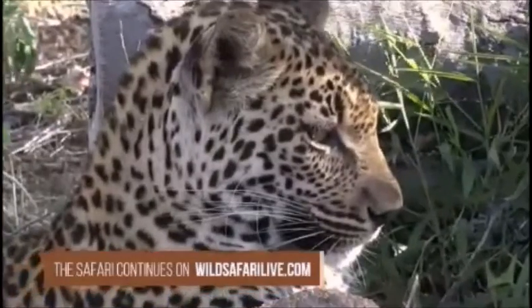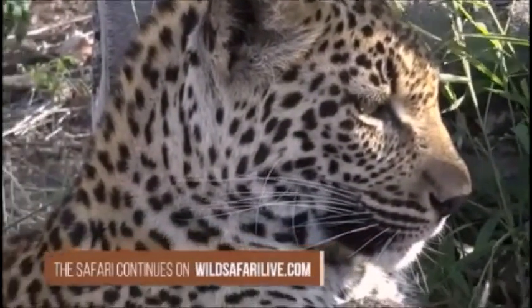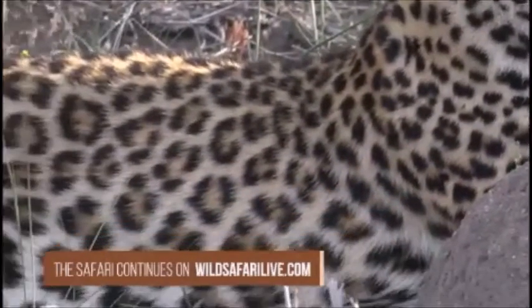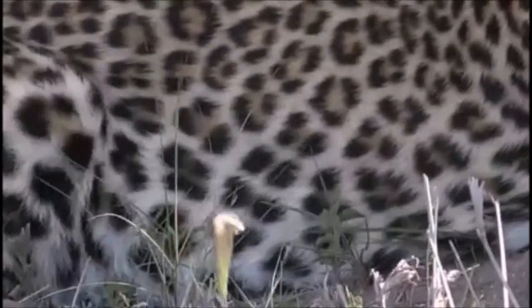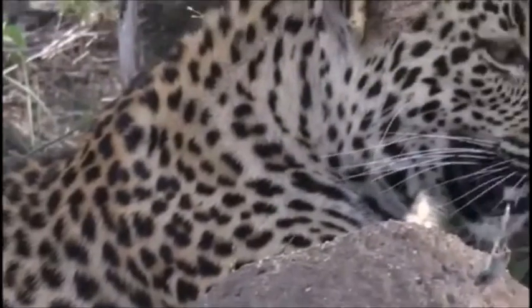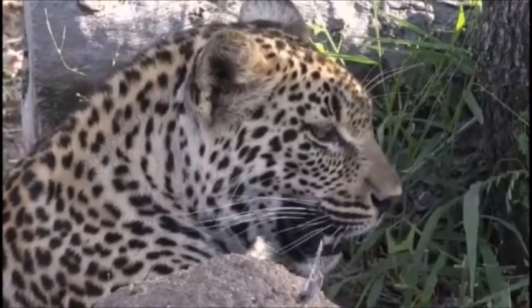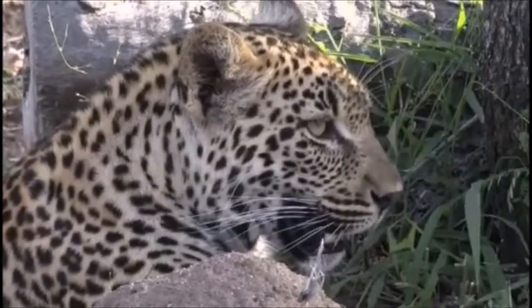And if you want to see more of what's happening, and of course I'm not the only one out here, because there's a bushwalk out and another game drive vehicle, and at the moment our other game drive vehicle is looking at lions, and our bushwalk is looking at scorpion exoskeletons. So there's lots of fascinating things out here. Never a dull moment in the African bush. And being live, we can never plan what's going to happen next.